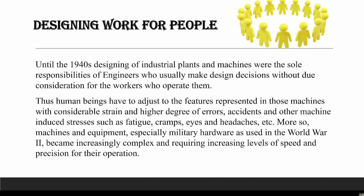So human beings, with the kind of settings and the kind of design done by these engineers, without factoring in how safe and how conducive it could be for humans to work with machines, had to adjust to some unfavorable circumstances: cramps, eye strain, headache, stress, and a lot more.